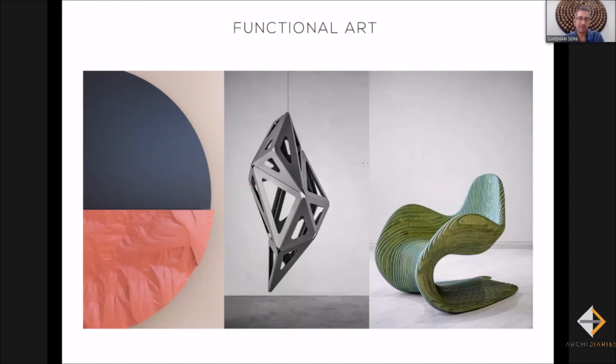On the extreme left, there is a wall artwork. It can also work as an ambient light. It's called Terra. In the center, the lamp is made out of aluminium. It's called Scar. On the right side, you see the chair. It's called Betula chair.